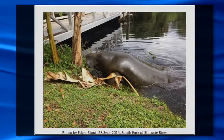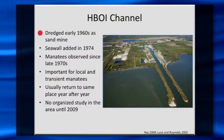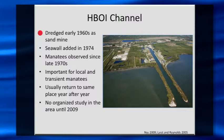Okay, so here we are at Harbor Branch. And Harbor Branch actually started in the 60s as a sand mine. They were sending barges in, piling up sand, and shipping it to the Bahamas. And when Seward Johnson was looking for a place to set up his new oceanographic institution, this one already had a channel for boats. So it seemed like a prime location.